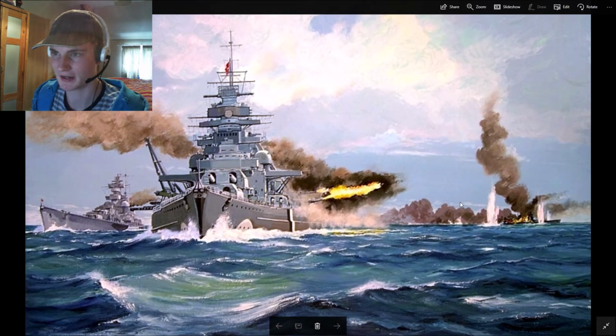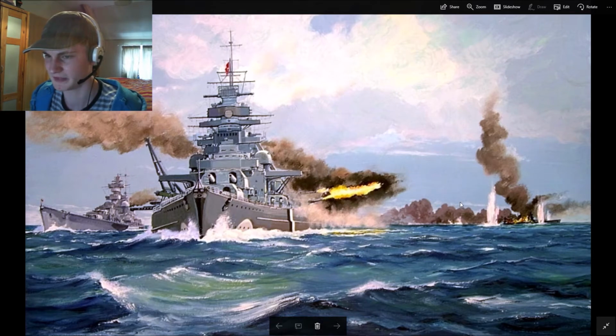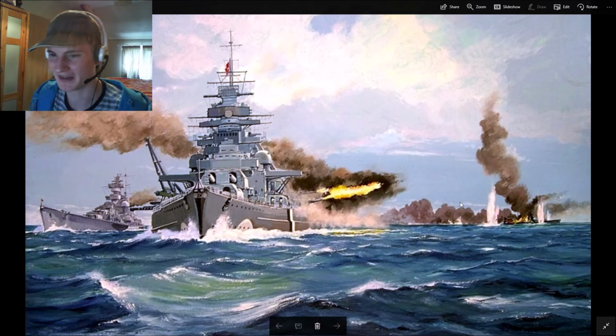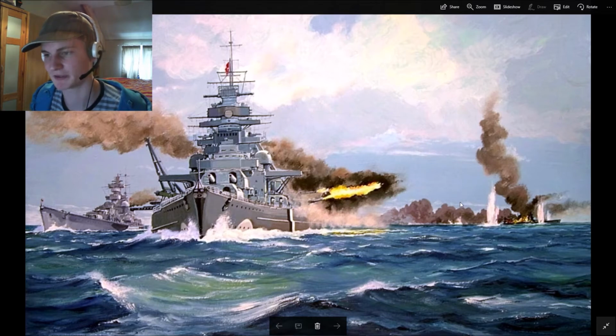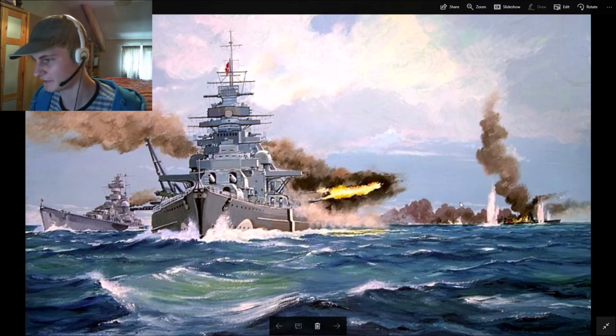This is Bismarck and Prince Eugen. You can clearly see that this is actually wrong. Sorry, but that is clearly Bismarck in the front, and that's Prince Eugen behind. They looked very similar, the ships. It was just that Prince Eugen was slightly smaller and she was a more advanced Hipper class cruiser. I'll go over that later. And that is supposed to be Hood, I think, in the background, but this is an artist's idea of the battle, how it went. So yeah.